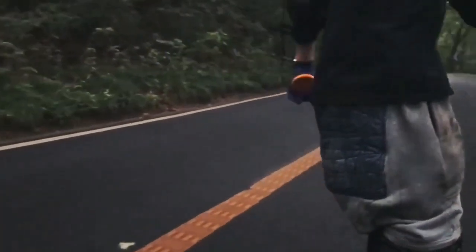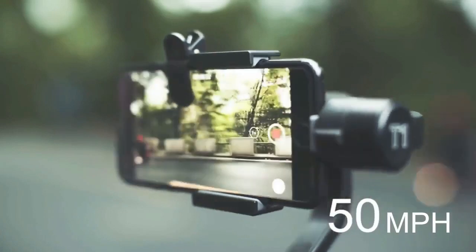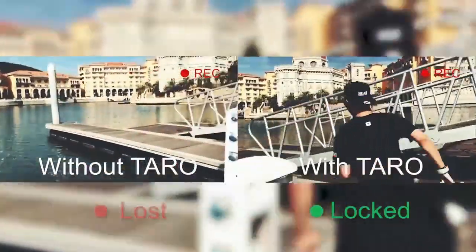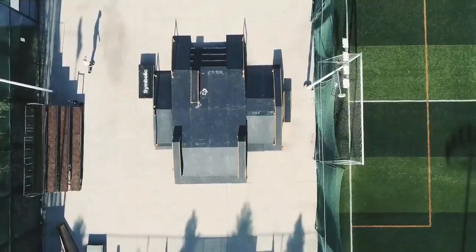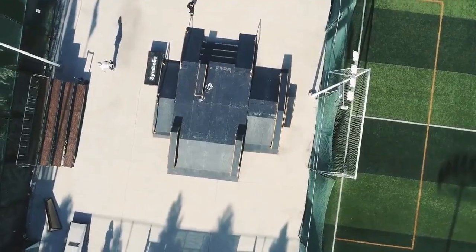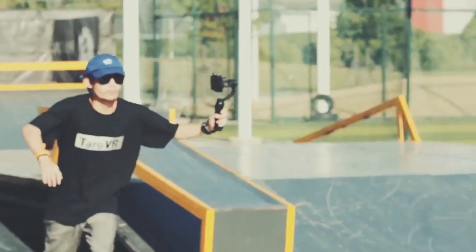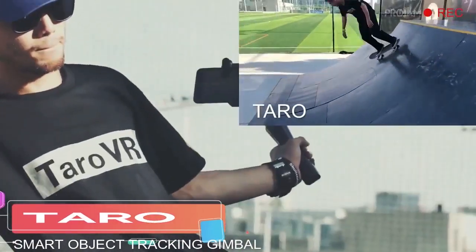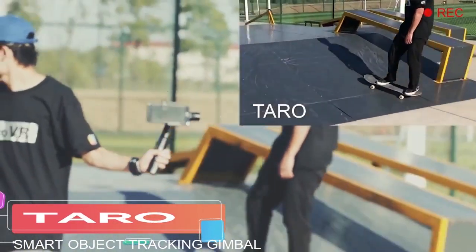Now with Taro, you can track objects moving as fast as 50 miles per hour. With Taro's zero-lagging tracking feature, your object will be constantly locked in, even during very sharp turns. Taro's dynamic tracking works perfectly, even when you yourself are also moving fast, because it sees and captures fast-moving moments so smoothly, you won't even need to look at the screen.